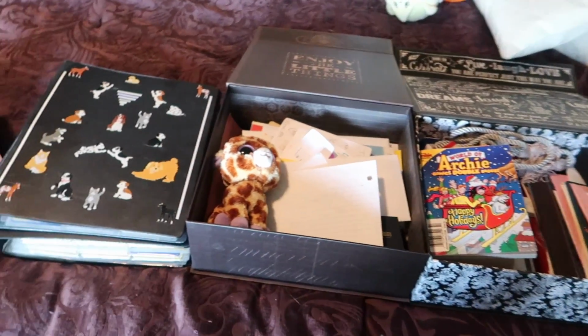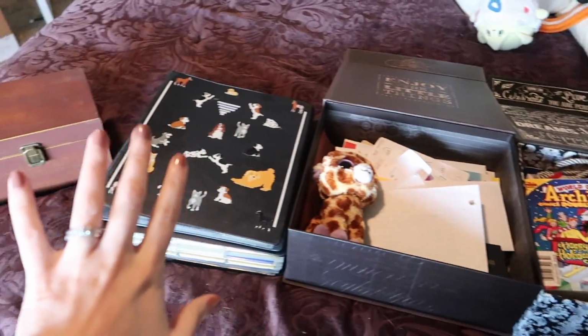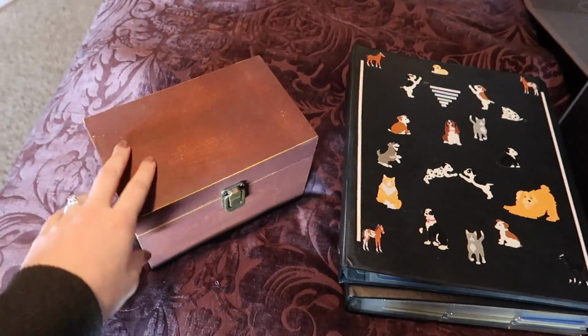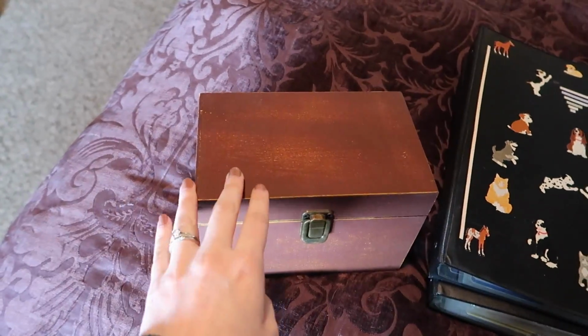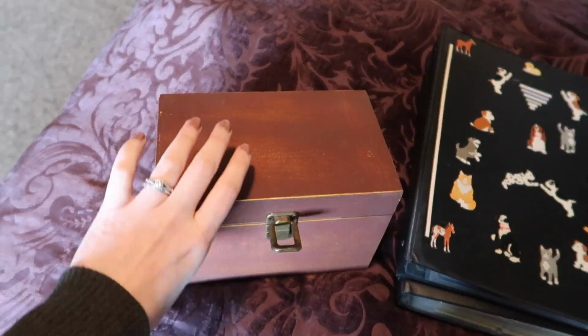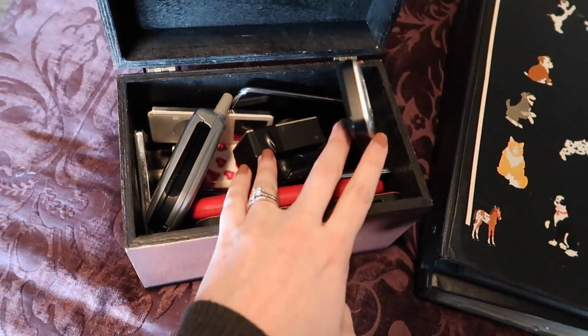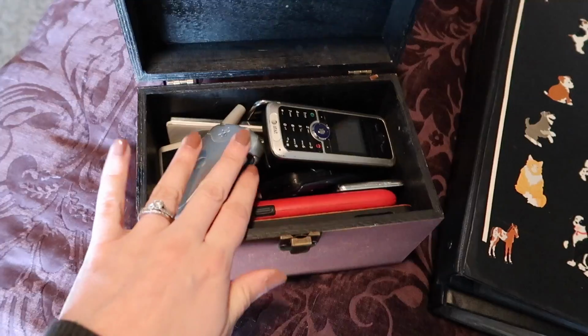Alright, y'all, this is what we've got going on right now. These are the remaining items from my pile. First of all, we have this little box right here. I didn't want to get rid of this box because I thought it was super cute. It just looks very rustic. And so I took all of the old electronics that we have. We've got quite a few old phones in here. We got some flip phones, iPods, old things.